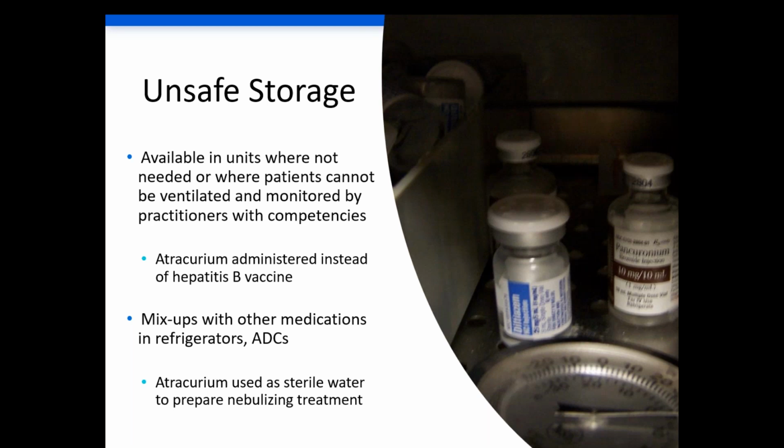The neuromuscular blockers had never been available in the nursery, and an anesthesiologist from a nearby OR had placed the atracurium vial in the nursery refrigerator near lookalike vaccine vials just temporarily. So it was never expected to find that type of drug. So the nurse reached into the refrigerator, grabbed what she thought was hepatitis B, and administered it.